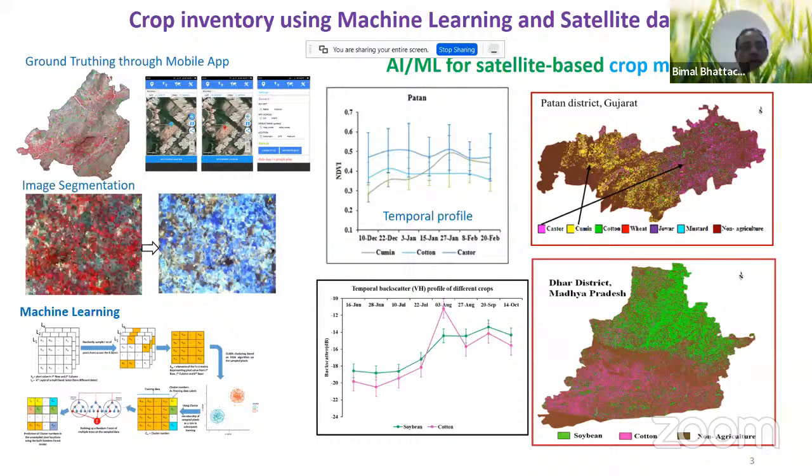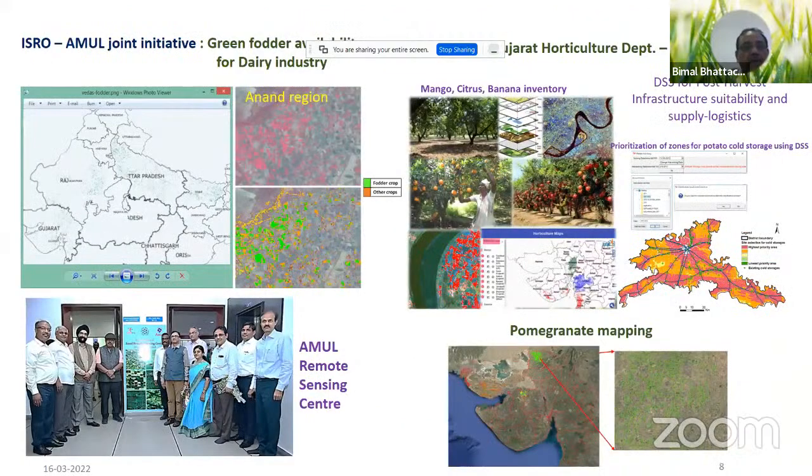Now we have taken up an initiative with Amul, and they are interested in fodder growing areas and green fodder availability. So the green fodder production has two components again: green fodder area as well as green fodder yield. Currently we are a little bit successful in assessing the green fodder area.